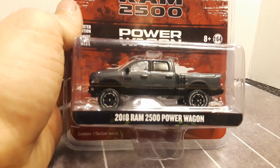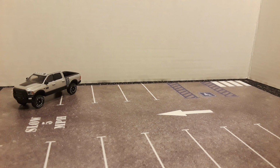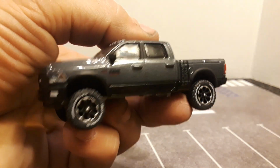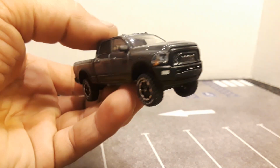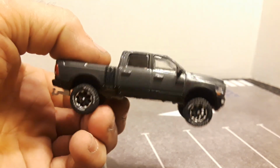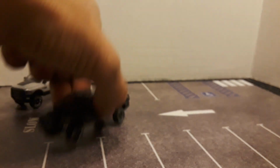The next one is 2018 Ram 2500 Power Wagon. Same paint scheme, darker gray. I think this one was called a charcoal or something. Lensed and detailed headlights. That one, the yellow paint is a little off, little low. Awesome Power Wagon casting.